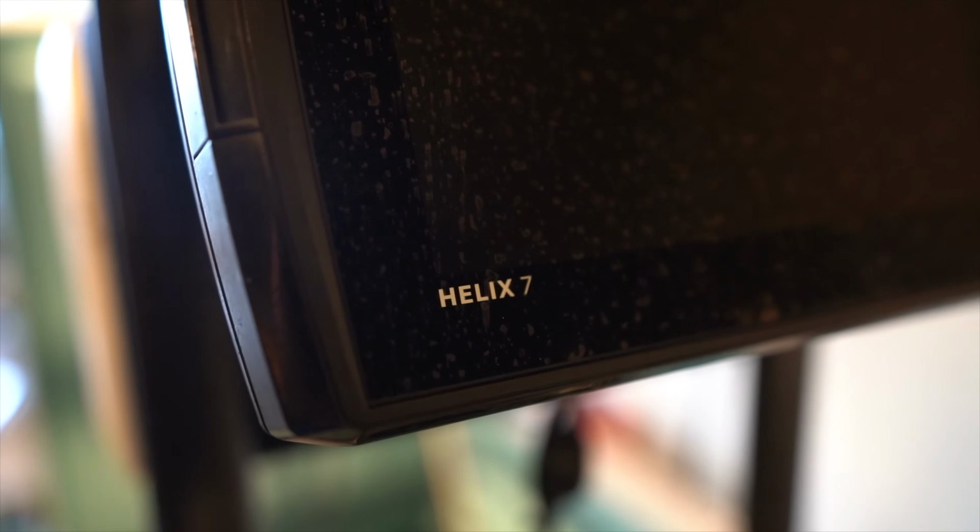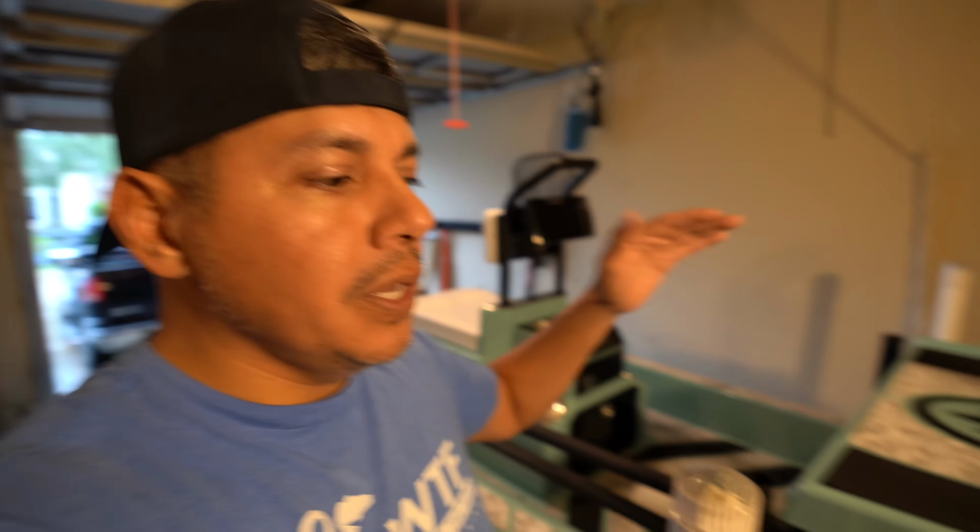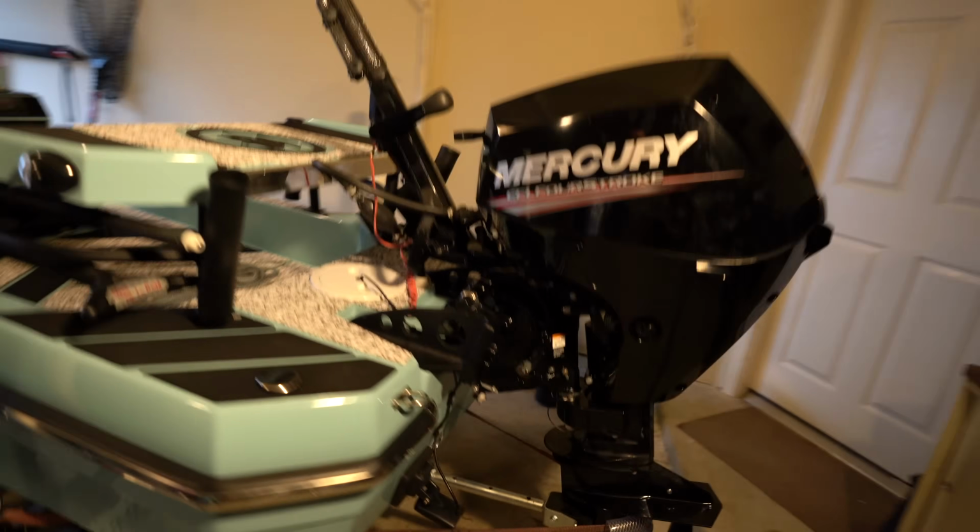We've got a Helix 7 right here, and I used to use that over here on my kayak right behind me, and I decided, hey, let's just go ahead and transfer it over because I already have it. It's going to save a little bit of money. We definitely need eyes under the water, especially whenever I'm commuting at high speeds.